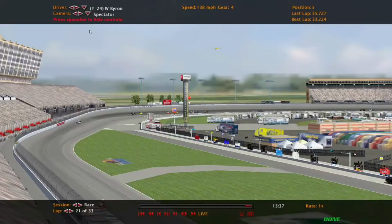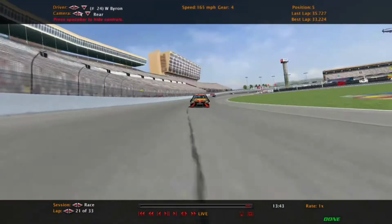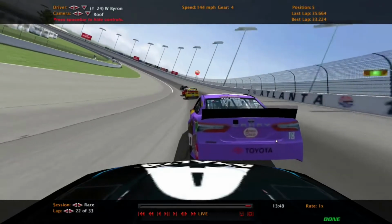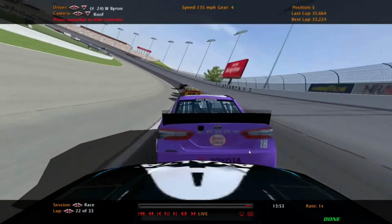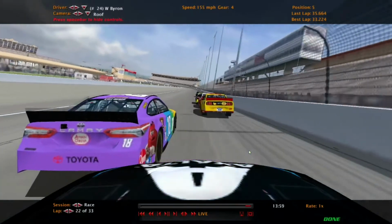Yeah, the 24 is all over the back of the 18. Will we see him make a move here into turn number 1? Looks like he hit the 18 there, gave him a good shot, but he got a little bit of distance between the 2. He gains a whole lot through this turn right here. Oh, the double zero is blocking the 12 and 22 up in front of them. Blocking them big time. There's going to be a bit of a stack up here coming out of this corner.